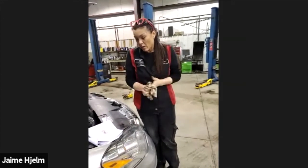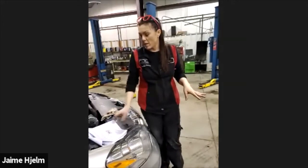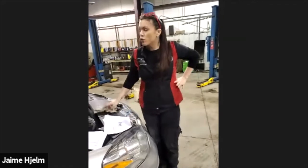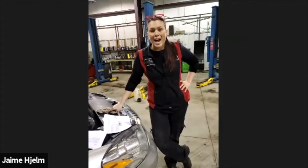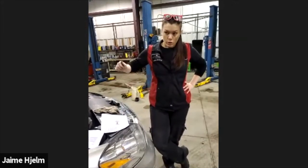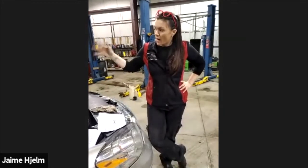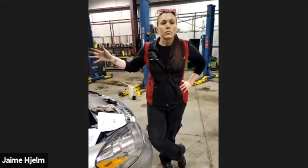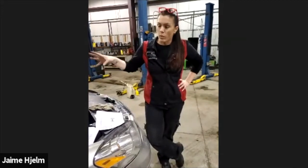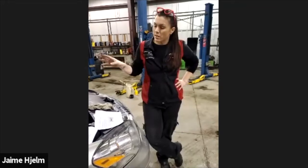So like I said, the ABS system is completely different than the brake system. ABS is anti-lock brake system, is what that means. If you turn on your car and your ABS light is on the dashboard, and I'm not talking about when you just turn the key on, I'm talking about when the car is fully on and idling, if you have an ABS light on, your ABS is not working. That means there's something wrong with your ABS system and you need to have it checked out.